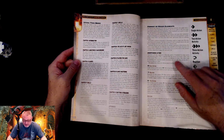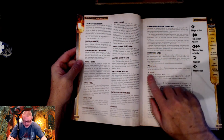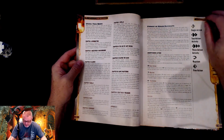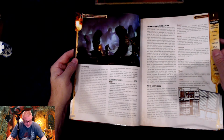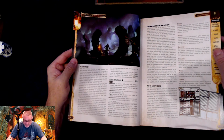Understanding actions. So you have a single action. You have a reaction. You have a free action. And then some of your activities will take 2 activations or 3 activations. Reading the rule book. This book contains hundreds of rule elements that give characters new and interesting ways to respond to situations in the game.